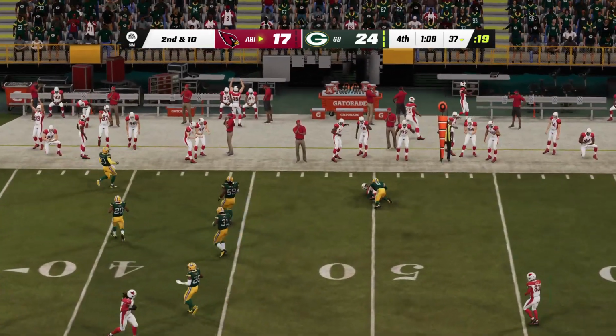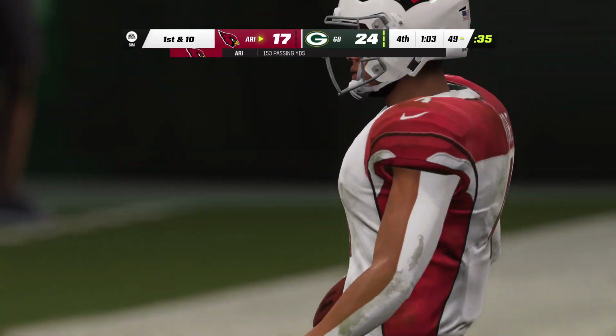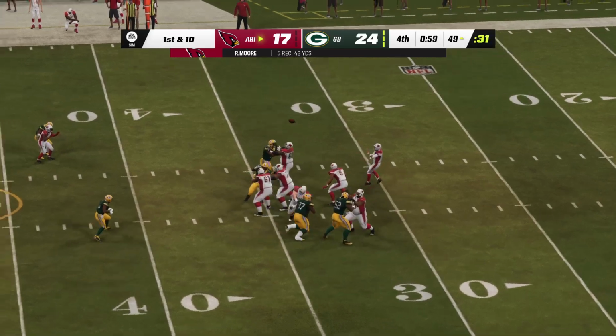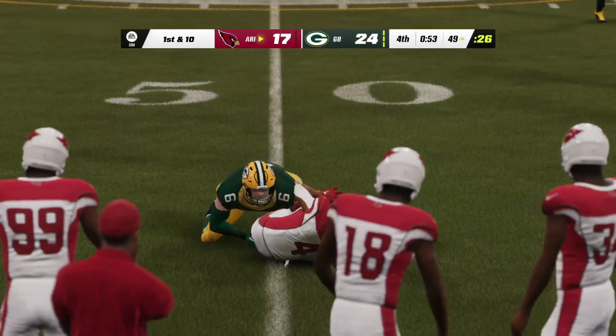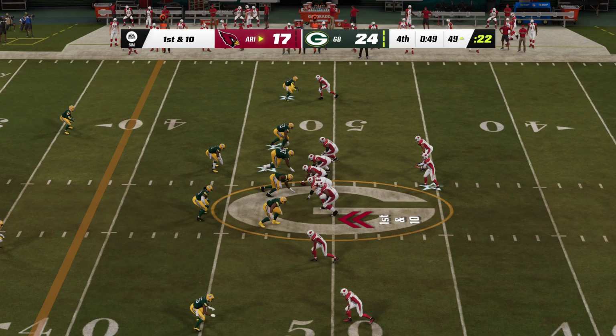Murray's throw complete there to Moore. Down on the other side of midfield. I like the design that we're seeing right there. This is what they need. Down by a touchdown here in the fourth. They just need to keep working their way downfield. And when they see openings, take their shots. First down now, but that clock rolling.